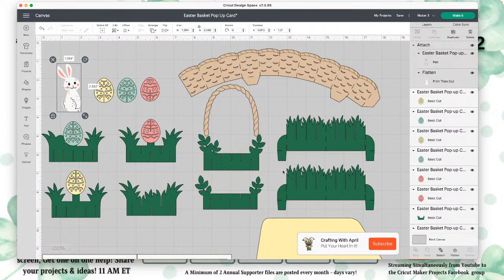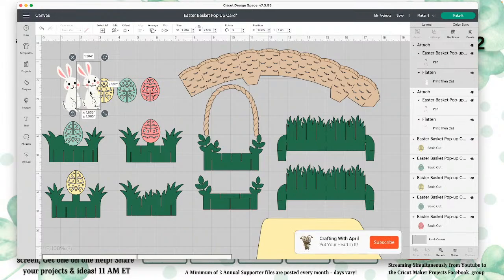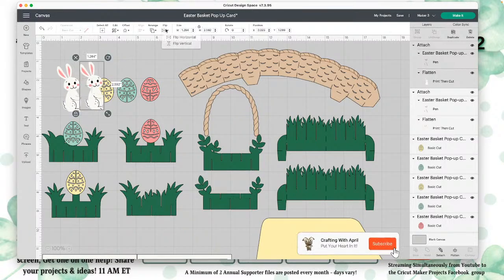Okay? Now I went a step further. You don't have to do this, guys. You can cut it just like it comes into Designspace. If you don't want to customize anything, you don't have to. But I duplicated mine so that I could have a pretty side. But what's going to happen? That's just going to be white on the other side. You know, it's not going to line up unless I come in here and I flip that horizontally.